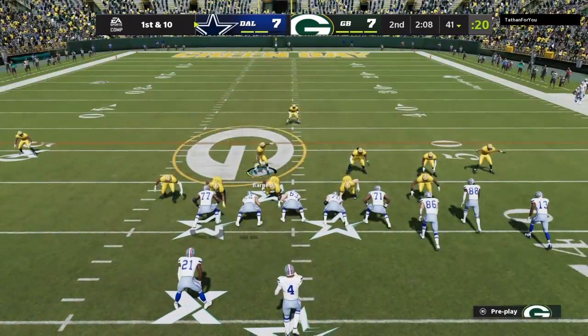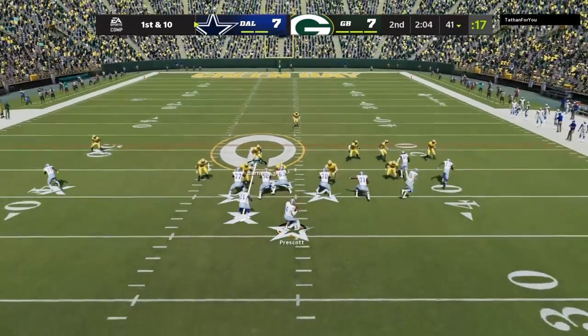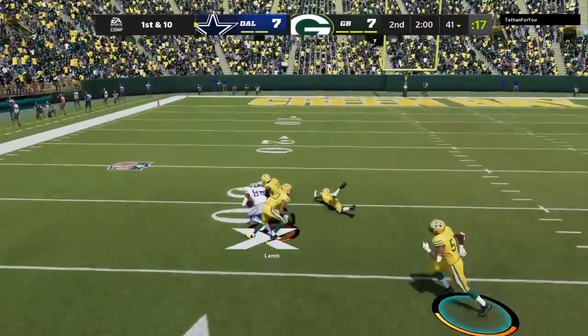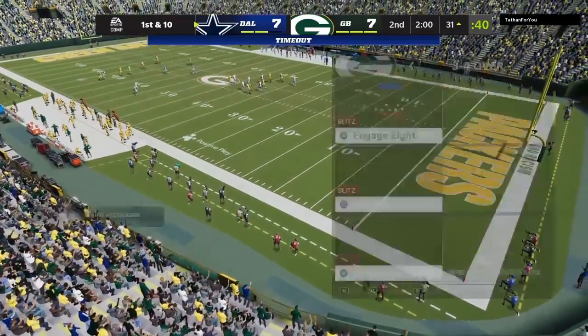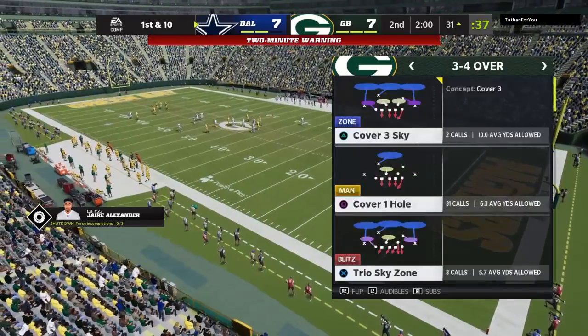They don't need to run another play here before the two-minute warning. Let's see if they do it anyway. Prescott looks to throw on first. That is caught by Lamb. And they will get him down, but not before he gets very good yardage there, as that will lead us right into the two-minute warning.